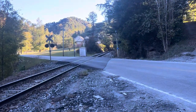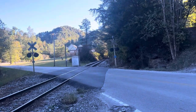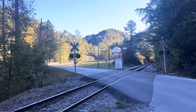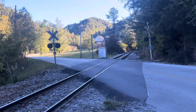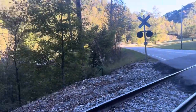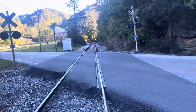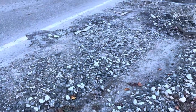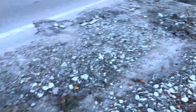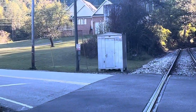All right, here at the Kentucky 669 number 2 railroad crossing at Daisy, Kentucky. This is a second crossing, where Micah Turner films here, as you can see. And there used to be a relay. No, there's a relay case over here.